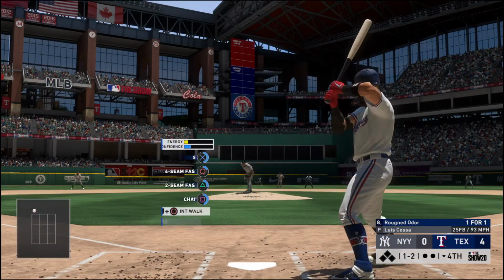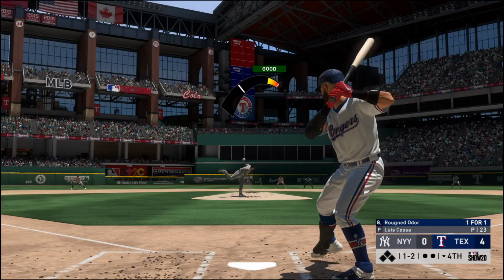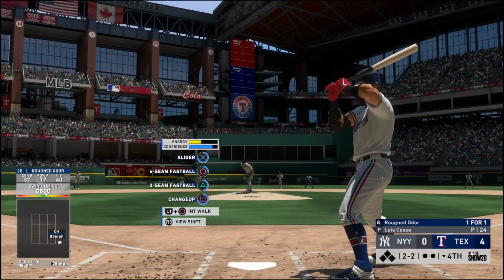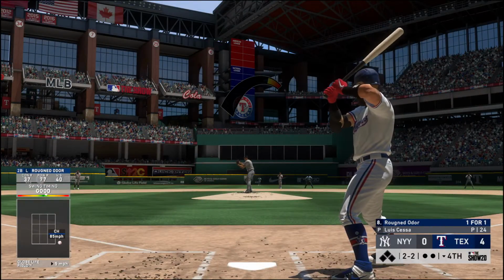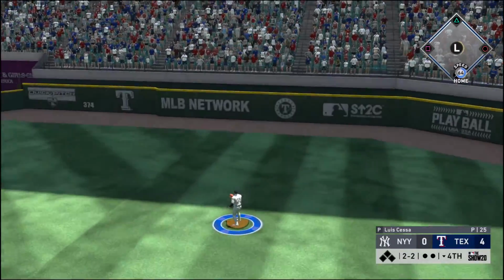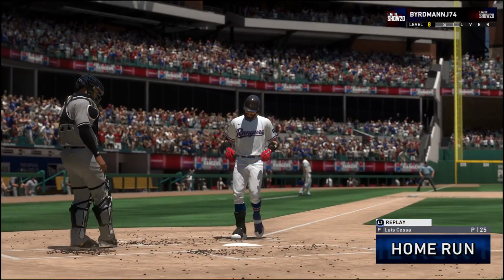Didn't quite catch the zone there. Ball 1. Started to chase there. They'll appeal it down to third, and no swing. It's ball 2. The 2-2. Swing and a drive to right. There it goes. Gone all the way into the upper deck.